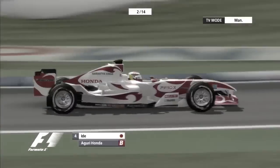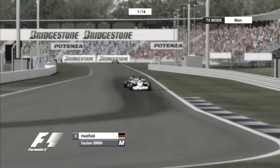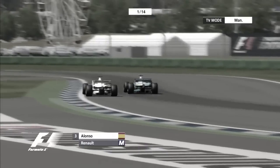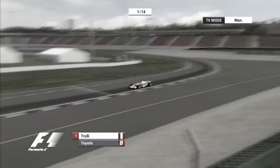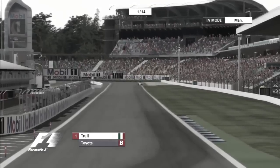There's been some sort of incident at turn 13. It's E-Day! Right, what about Alonso and Heidfeld? This is for the last podium place. Alonso has overtaken Nick Heidfeld. So Fernando Alonso's in the last podium place. Heidfeld fourth. Dominant drive from third place. And he's going to win the German Grand Prix.